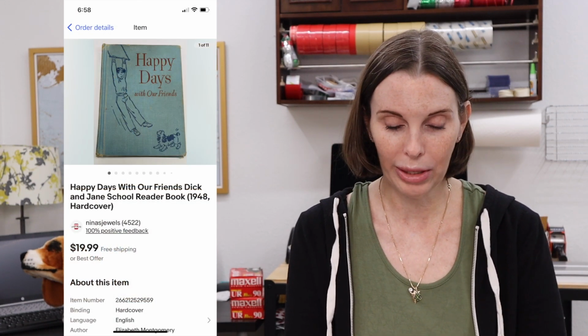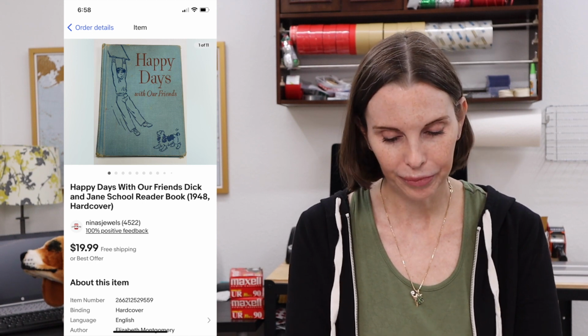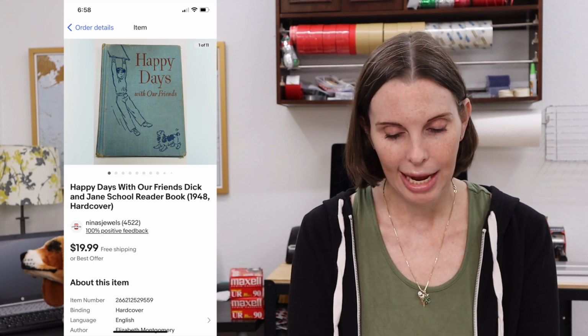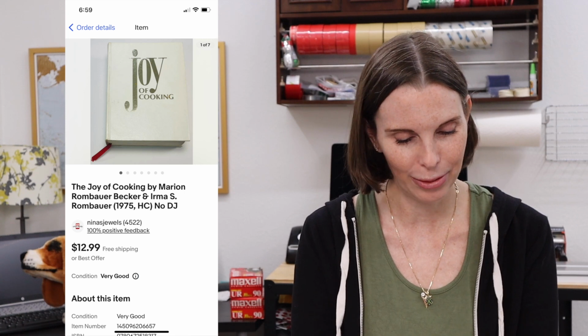Next up was a book called Happy Days with Our Friends. It was a Dick and Jane school reader book from 1948. We got this from a family member who gifted it to us to sell, so we had no cost. And this book sold for $15 even on best offer. Next up was another book that we got from a family member to sell, so we had no cost.